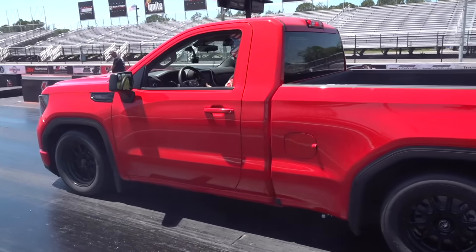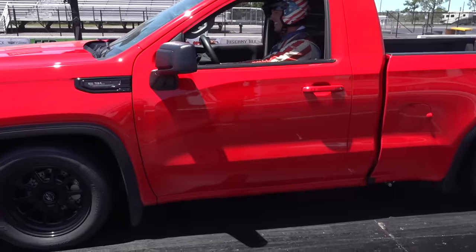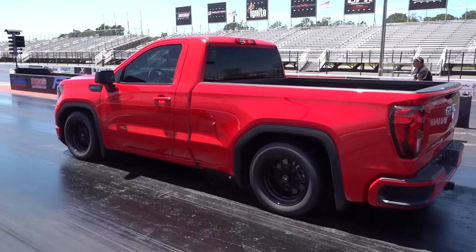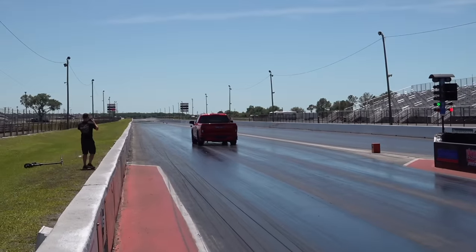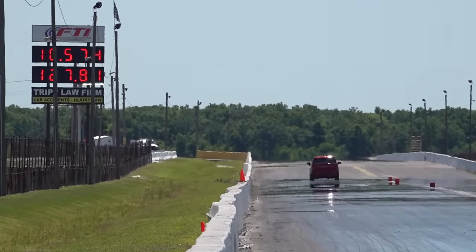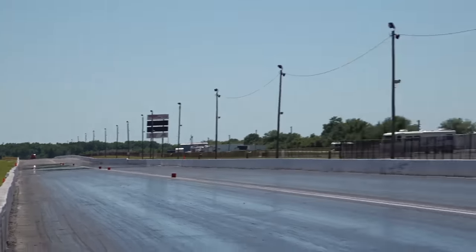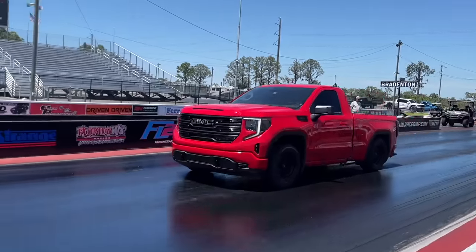Way cleaner than the F-150, just saying. Don't forget four-wheel drive. All right. Old red. I tell you what, TVMs look real good behind them Bill Specials. Oh, yeah. There's a combo right there. That's the combo to have. All right, 10.57 at 127. Creeping up on it. We're creeping up on it. That's good.